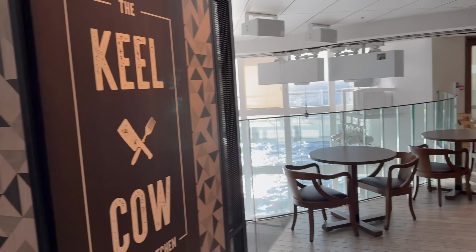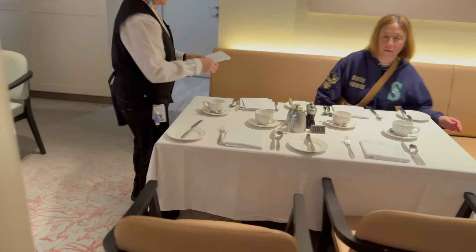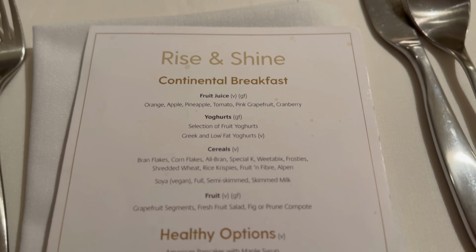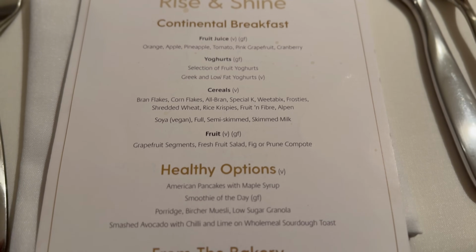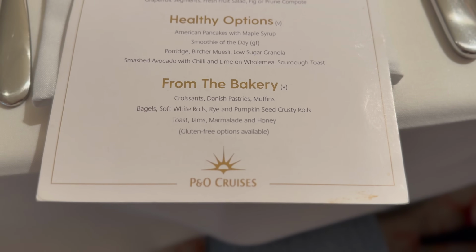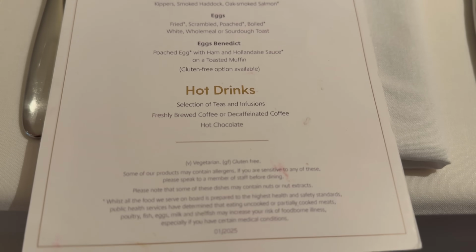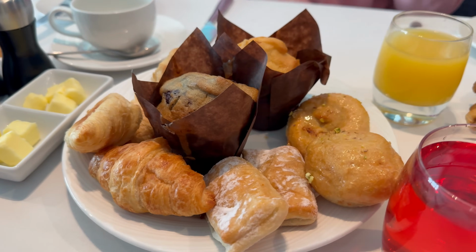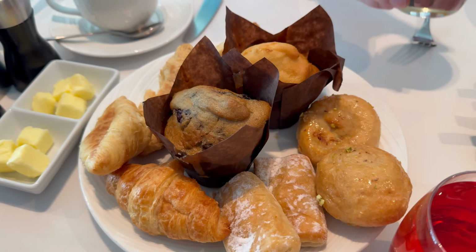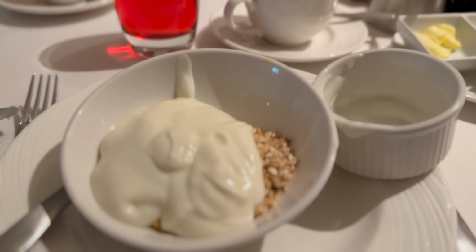But if you're looking for a waiter service breakfast that's a little bit fancier, that doesn't break the bank, you can go to any of the main dining rooms that are open. On this day we went to Pearl, and the menu for the breakfast in the main dining room looks something like this. And you can be a little bit flexible. We'd often ask for a variation of some of the items, replacing some things and having them with others, and they were always really accommodating. We asked for this pastry assortment, which they don't normally do, but they were happy to oblige on this day.